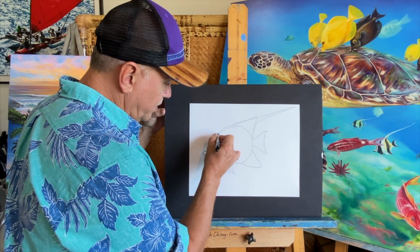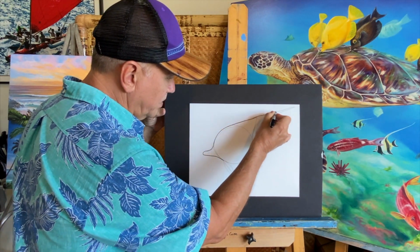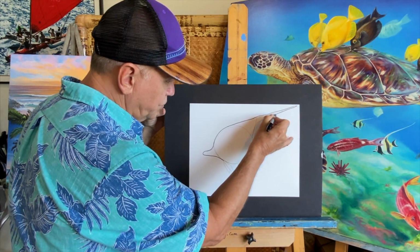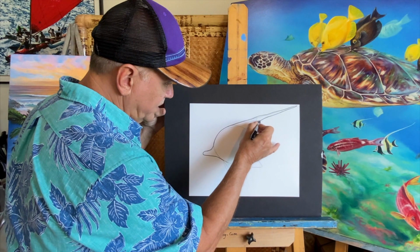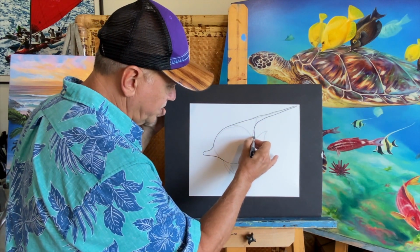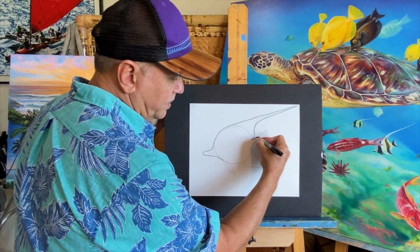Let's come up around the body, along that triangle, and go all the way to the end of the page. A nice long streamer-like tail, and let's shape the fin like this. It comes like this and gives a little curve right by the tail. Bink. Okay. Then we can put the tail in.